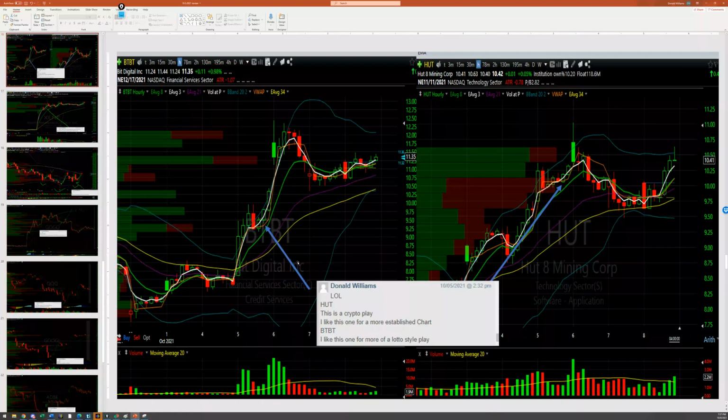Now, this was another alert. LOL, again, stands for live opportunity for learning. A friend of mine that I trade with, he actually said HUD. He liked HUD a lot. And I went and I looked at it, and I liked it a lot as well. But I also did BTBT. So BTBT alerted for more of a lotto style, and then HUD. The chart's just a cleaner chart, and it's a better company, right? So whichever one you wanted to play, for me, I played both. They both worked great. Gapped up the next morning, big time, took profits, big winner there.